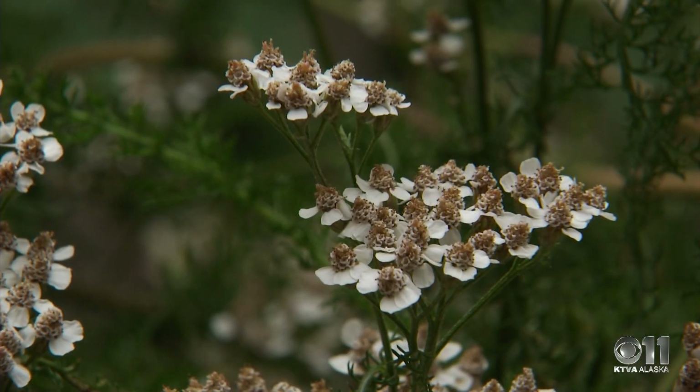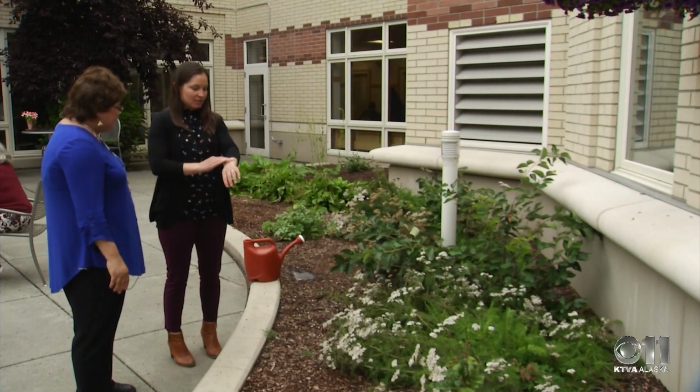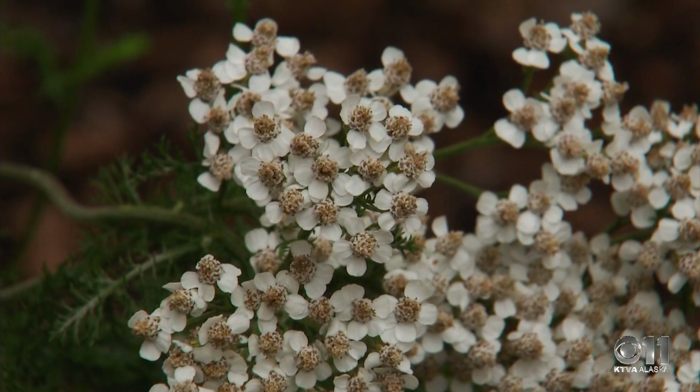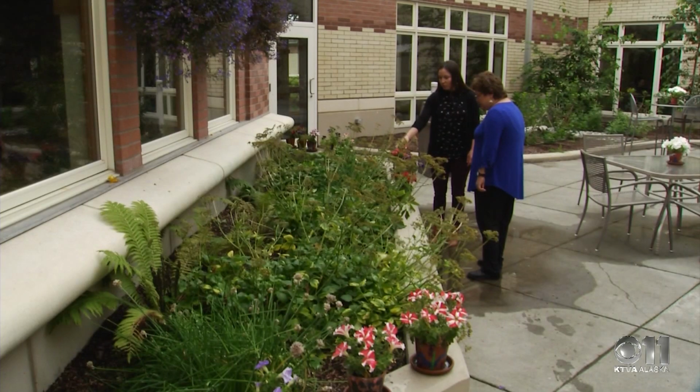You can use it as an insect repellent and just kind of rub it on your skin. You can go like this and see if that helps. But it's also really good for cuts. It'll help stop bleeding if you have cuts. This is a true tundra blueberry plant.